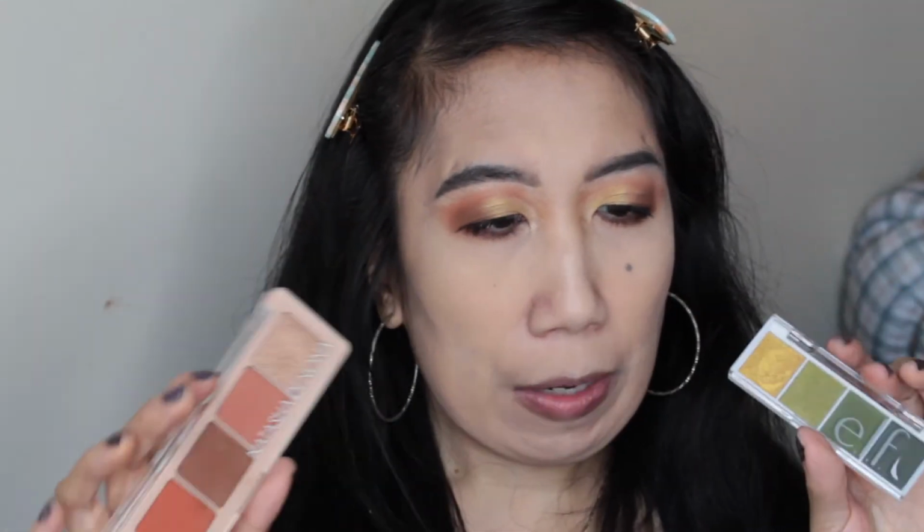I'm absolutely loving how this eye look came out. I love both of these palettes. I had no doubt that I was gonna love them. Absolutely love them so much, so highly recommend both of them. This one is definitely affordable. These are just $4 per bite size, and this one is definitely much pricier, but in my opinion it's definitely worth it. Now that the eyes are done, we're gonna go ahead and finish up the rest of the face with our complexion products.